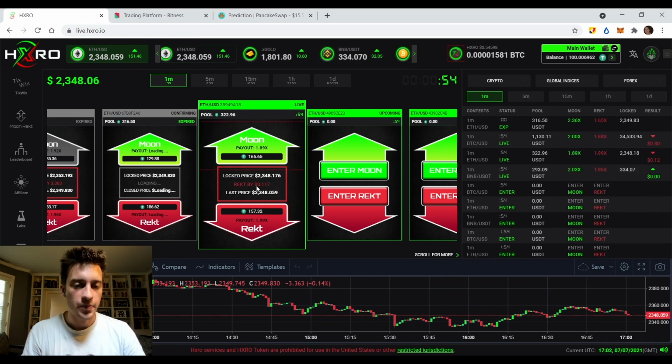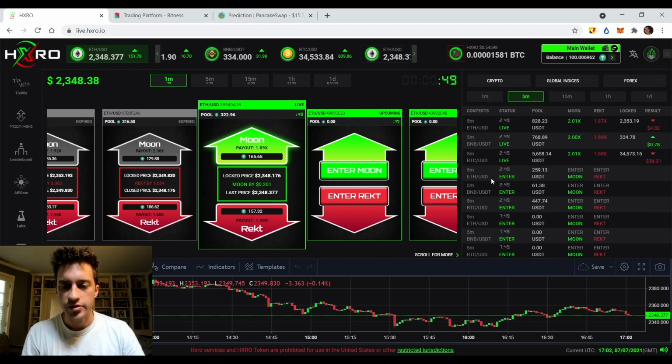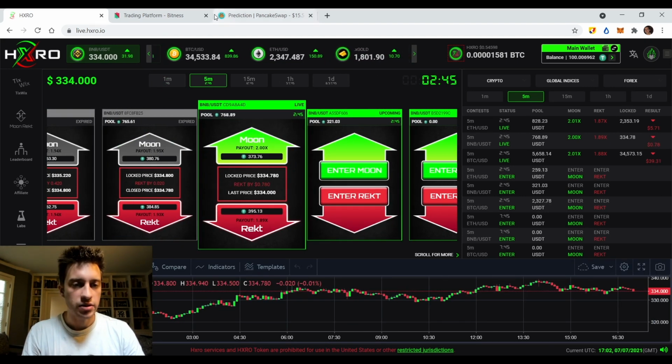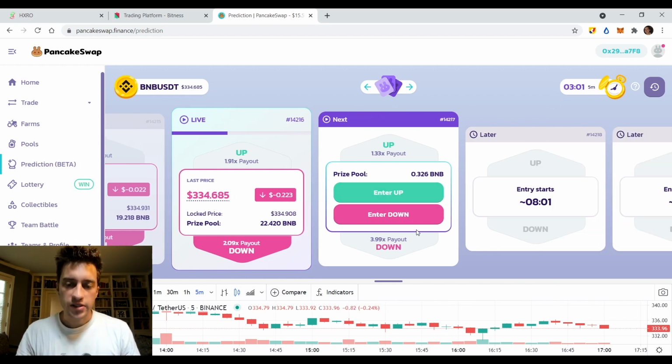Let me demonstrate. Payouts aren't really that good here, so we're gonna go back to the 5 minute BNB because that's the most hedgeable. Okay, so what we can see here, let's go see what's going on. There are currently 3 minutes left on this contract, and the payouts for the down are pretty good. So what's probably going to end up happening, guys, is I'm probably going to enter like 0.1 BNB down just to show you guys, but not yet because I want to see more bets that are being made.